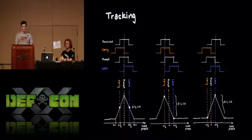We do one where we think the signal is, and that's the prompt correlation. We do one right before where we think it is, the early correlation, and we do one right after. And through those 3, we can get a metric of how our locally generated code signal matches up with the received code signal. So on the left, you can see the case where it matches up pretty well. The prompt correlation is right in the center of the correlation peak, and the early and late have approximately the same value.